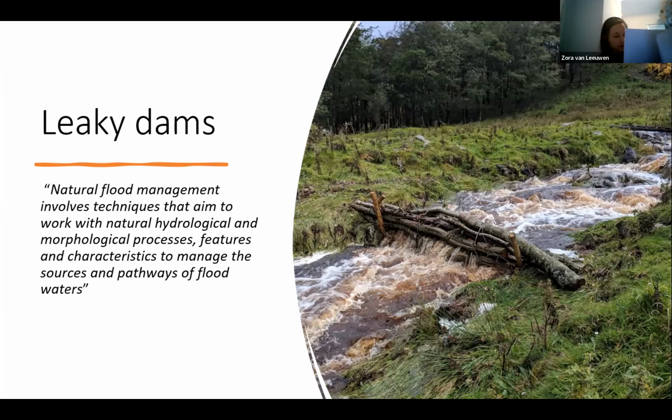So I assume that you're all familiar with natural flood management and leaky dams. But I've put the definition of natural flood management on this slide from the SEPA Natural Flood Management Handbook. So leaky dams are a popular natural flood management measure. They've been used in upland settings in a number of flagship NFM projects, which include Pickering, Hardcastle Crags, and Honeycote. So quite a few of the big early projects.